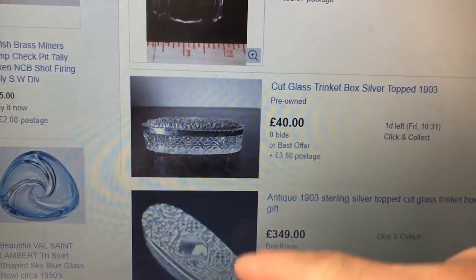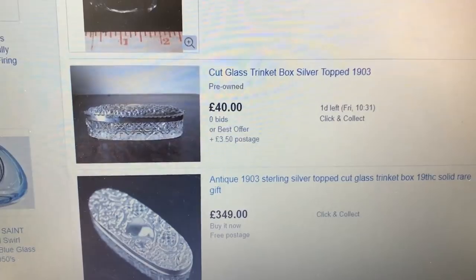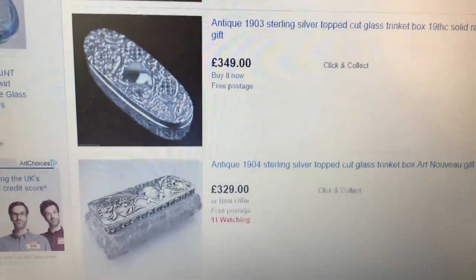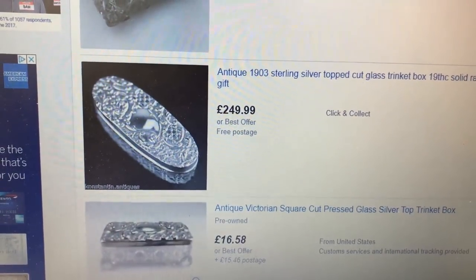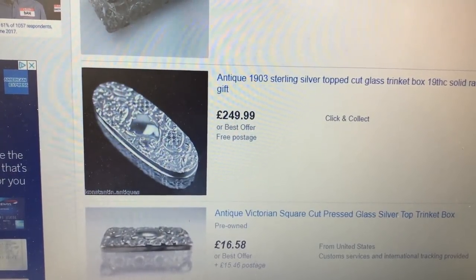£350. The same bloody thing, really. You know, it's a £300 discrepancy in the two. Wow. £330. £250. Safe to say the prices are all over the place. There's another one there, £17, but that's from America.